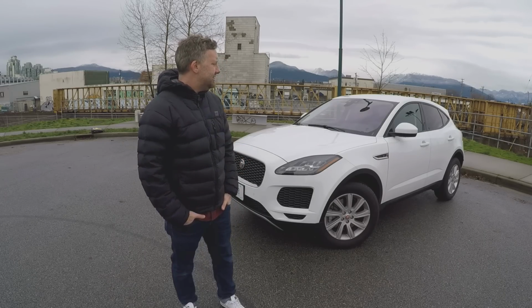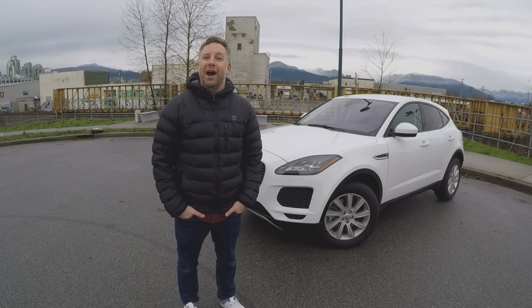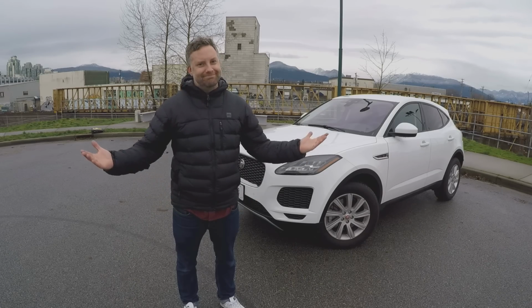pretty good looking little crossover. But how would it work as a daily driver for your growing family? Well, let's find out.